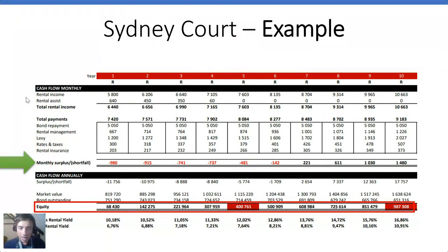Again, be wary of that equity line. I do hope that when you buy into a new build that you get that 8% capital appreciation, but don't bargain on it. Don't put your numbers on it. So yeah, here you just need to know you're going to be funding this property for a couple of years.